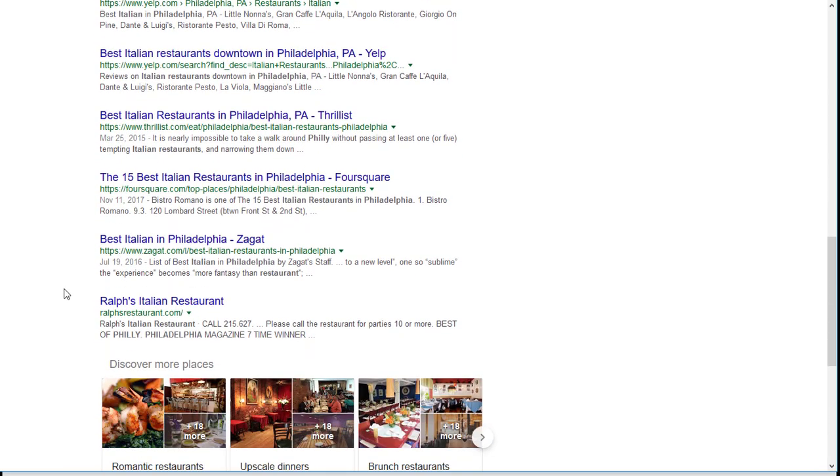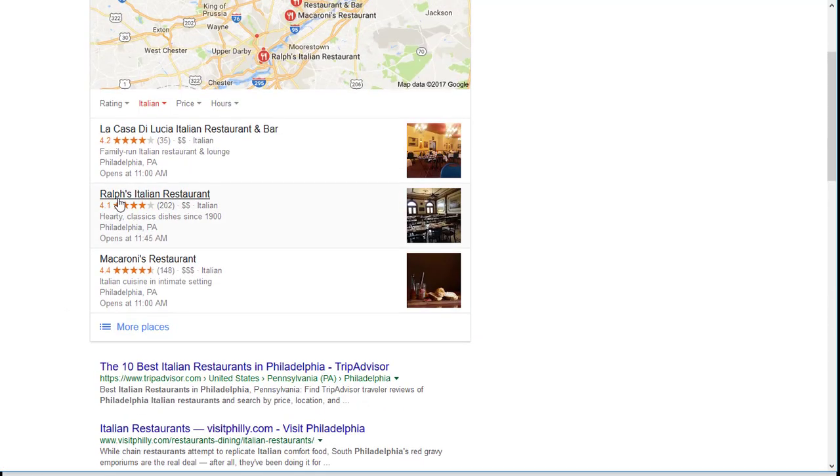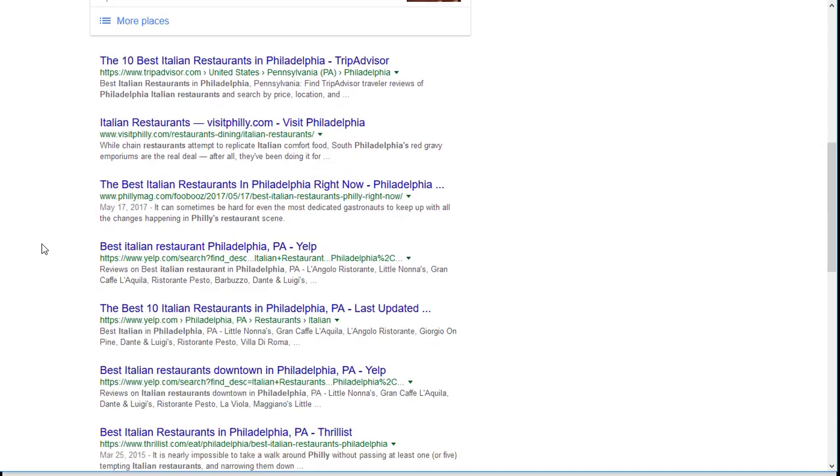But I want to point out the winner here, Ralph's Italian Restaurant in South Philadelphia. They're on the first page for Italian restaurants in Philadelphia. That means they're going to grab a lot of the clicks for this search. When people are searching Italian restaurants in Philadelphia, Ralph's is on the first page. They're most likely going to get a lot of clicks because not only are they here in the organic results, but remember they're at the top here in the middle of the 3-pack. So that's really big for them.